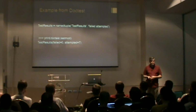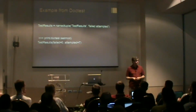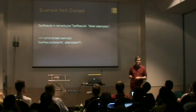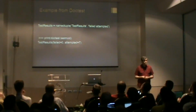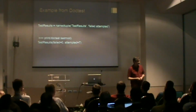In other words, what you could do after this conference is go back to your code base, go through every piece of code that returns a tuple, where the different fields have different meanings, turn it into a named tuple, and your space overhead will be 0. Your readability will go up. You'll get beautiful wrappers like this. It will cost you nothing. Who likes free? All right, I sold you now.